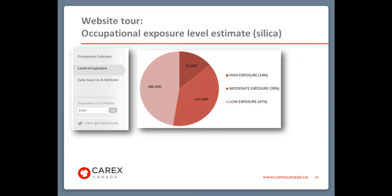For substances with level of exposure estimates, such as silica, there will be a level of exposure tab on the left and a page showing exposure level estimate results. Workers exposed to high concentration of silica are shown in the darker red color, and the lighter color section shows workers in the low exposure category. You can see the breakdown of exposure categories by population size clearly.